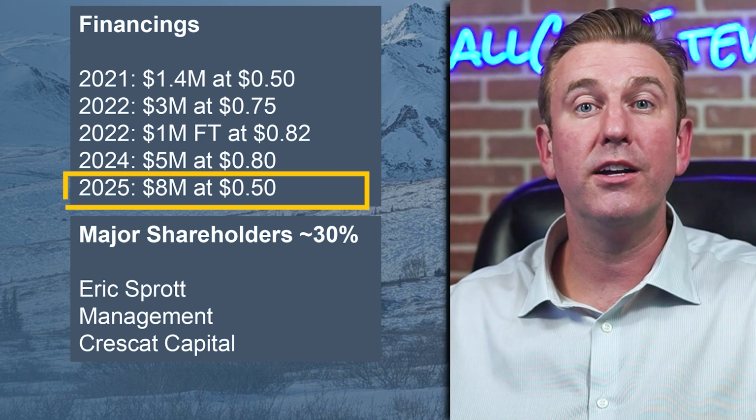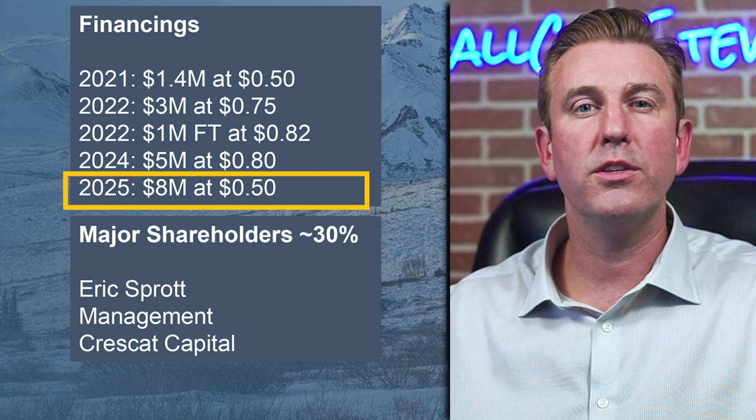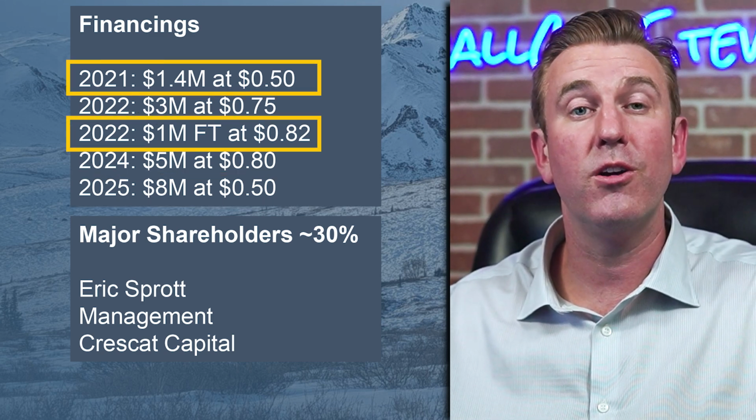Despite Silver 47 going public just last fall, the company hasn't conducted a financing below the 50-cent level in the last 4 years, with all of its funding to date having been raised in the 50 to 82-cent range, which in terms of junior exploration is unheard of.